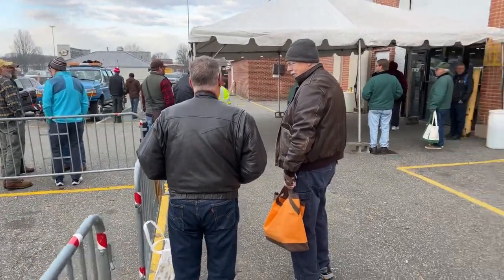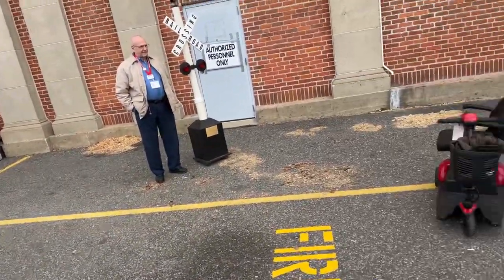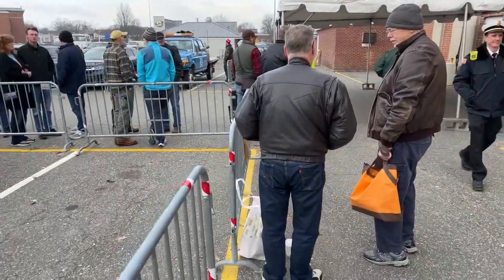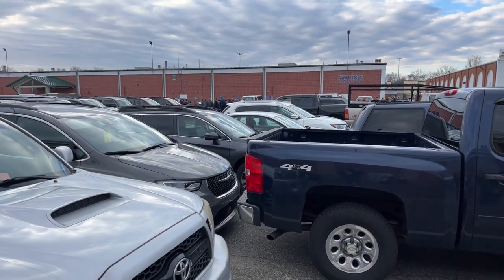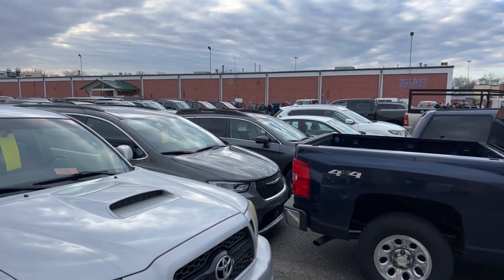Should be a pretty good opener this morning. And definitely an improvement in the weather from last year, because, like I said, we were buried under about 10 inches of snow. Happened during the show on Saturday, and then everything froze that night, so things got a little dicey.